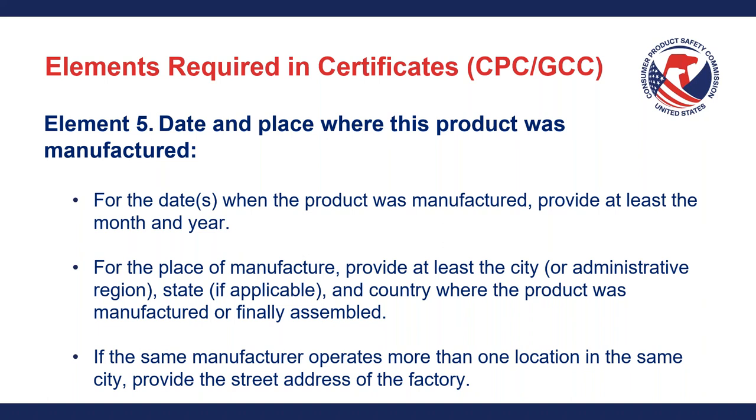This is mostly for CPCs at this point, not so much for general use products. But for CPCs, I think it's really important to marry up all those different batches that are coming under that specific test report. So that's clear for investigators, it's clear for yourself, so you can keep track. Really important to make sure that's happening. So that's the main point I want to say here, is just to make sure those dates and places are clearly indicated.